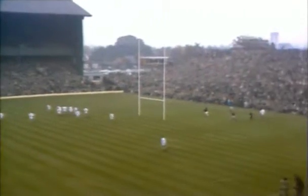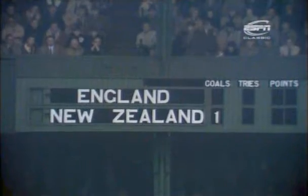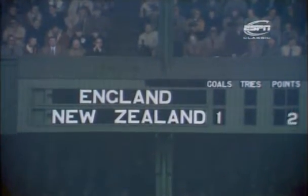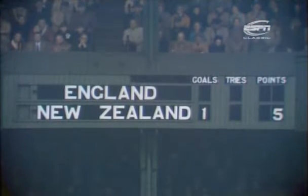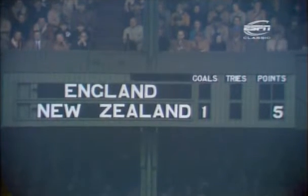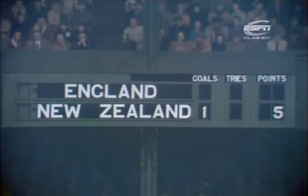And it's absolutely plumb centre. And so the All Blacks lead England by 5 points to 0 after 7.5 minutes of the first half. And they couldn't have had a more heartening start, with a try that was really started off by a forward drive, an initial forward drive, and then the backs handling in the other direction. Quite brilliant.